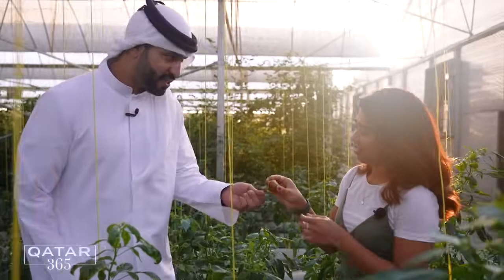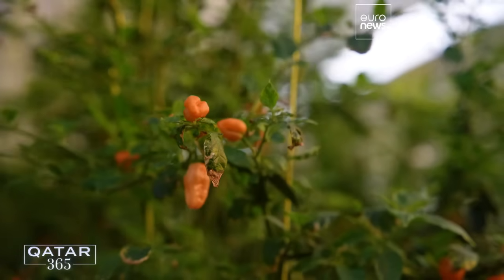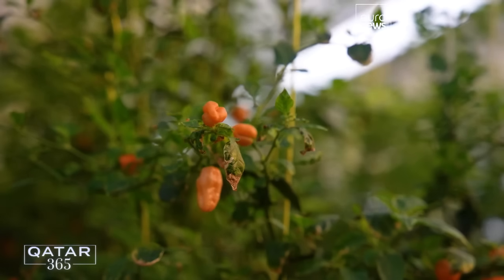I had small aquaponic machines at home. I used to grow my cherry tomatoes and basil for my pizza because I love pizza. I told my grandfather about this system and that, you know, the people don't grow this in the market, and if I can grow it, I'm sure anyone can grow it.